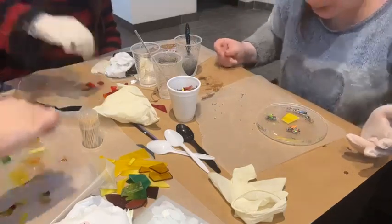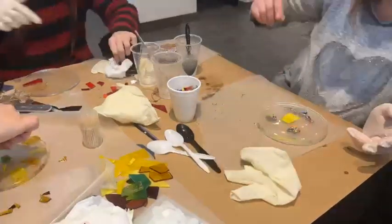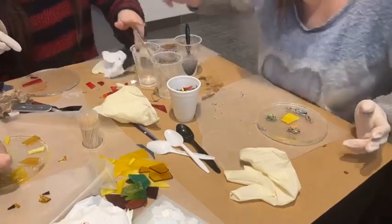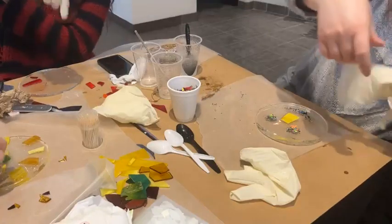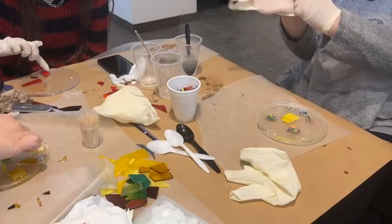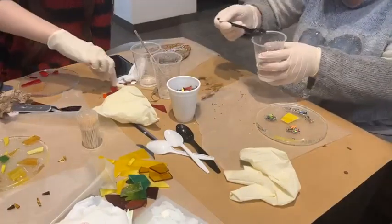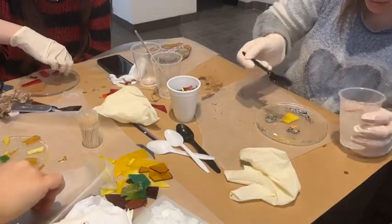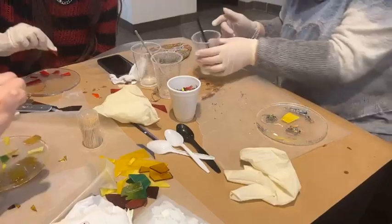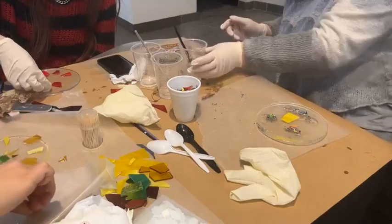All right, and then whatever my work can be, I need to put the glove back on, and I cannot put the same glove back on, so I can just take a new glove. I only use one glove. There we go. All right. So the next portion, we're putting resin on top, but not too much, so we do not over pour. So it goes on top of each of the pieces that we have.